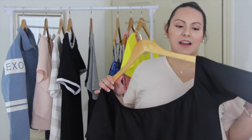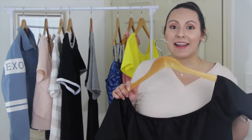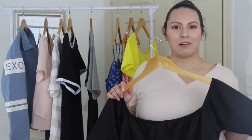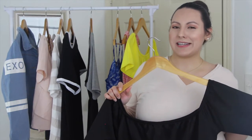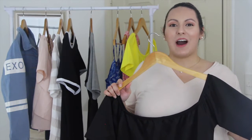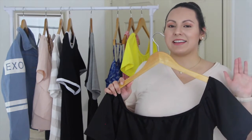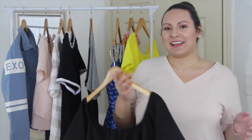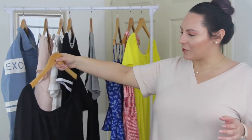Now this I bought a very long time ago, but it's still on the website and it's actually very reduced in price. I believe it's like $17 more or less. So I'll have that link down below, and if you guys like this item, I suggest you get it immediately because I really like it. I think it really yells summer.